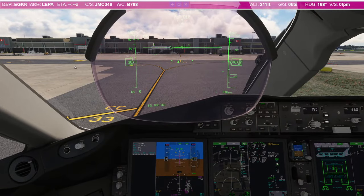Thanks for waiting. Taxi holding point Alpha 2, runway 26 left via Kilo, Papa, and Alpha Sierra. No problem at all. We'll taxi to Alpha 2, 26 left via Kilo Papa and Alpha Sierra, JMC 346.